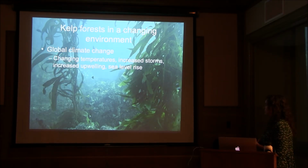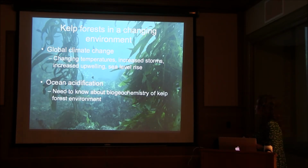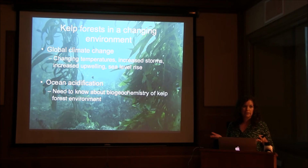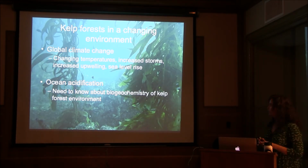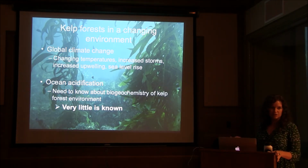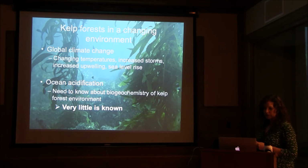Kelp forests are also experiencing climate change. We have changing temperatures, increased storms, increased upwelling in some areas, as well as sea level rise. And ocean acidification is, of course, going on. People are really interested in ocean acidification, especially in Central California, where there is a lot of upwelling, and those upwelled waters are high in carbon dioxide and can impact the organisms you see here in the benthos. People are also looking to kelp and seagrasses as habitats where you could change the water chemistry. State agencies really want to know if this is potentially a mitigation strategy, but very little is known about the biogeochemistry of the kelp forest environment. Christina Frieder, your wonderful postdoc that's here, has done some work on this question, and this is taking some of those questions that she started asking to the next step.